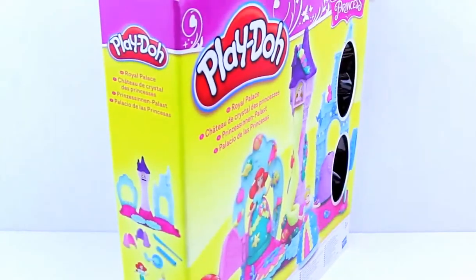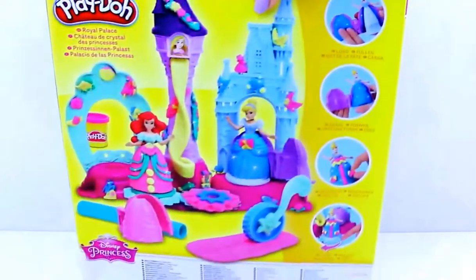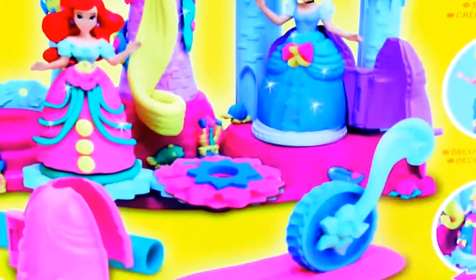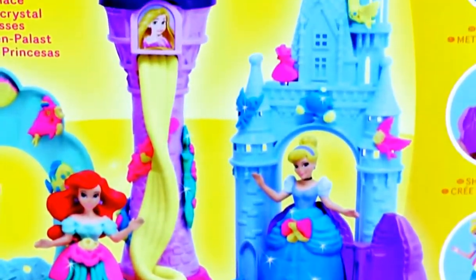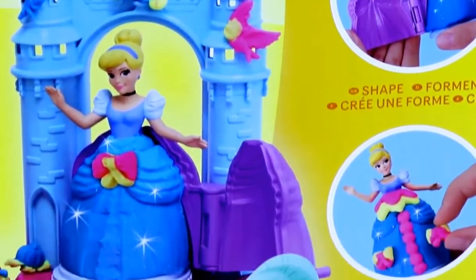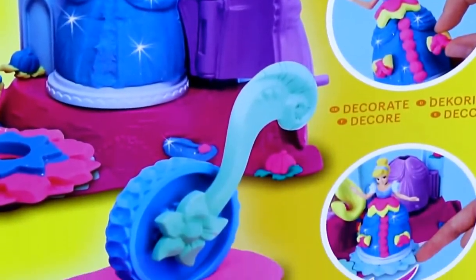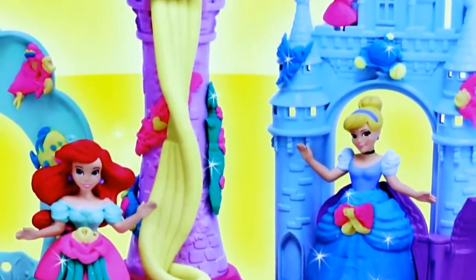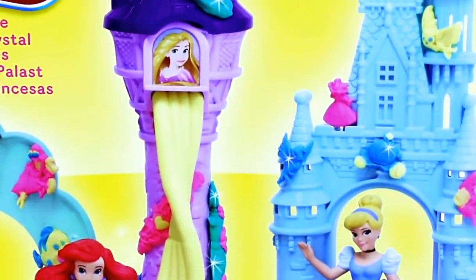Today we're gonna have some fun opening this new amazing playset, the Play-Doh Disney Princess Royal Palace. With this set, we can mold dresses for Ariel, Cinderella, and design Rapunzel's hair style.